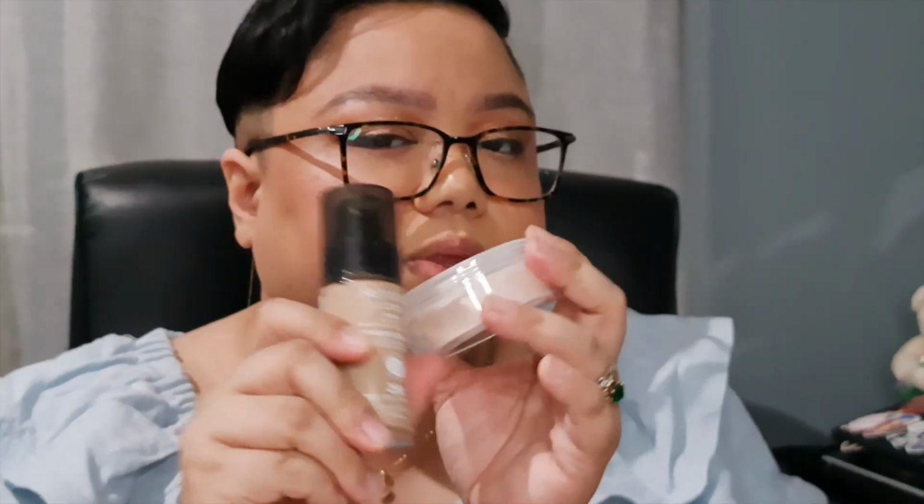Of course, my face is really fat as well, so that helps with the cushiony feeling. But this sets the foundations that I've used really well. Especially, it goes really well with this one because this tends to be super wet after you've put it on. Even if you wait like a minute or two, it's still really tacky. But if you dust this over top of it, it gets mattified, but not super flat.